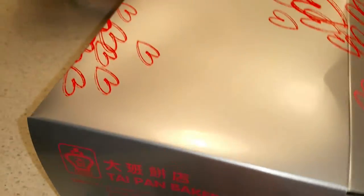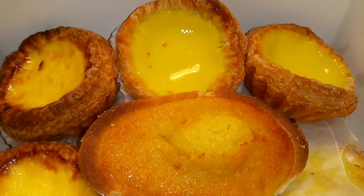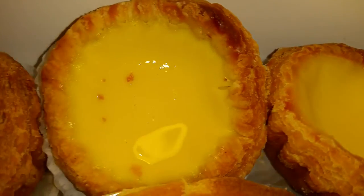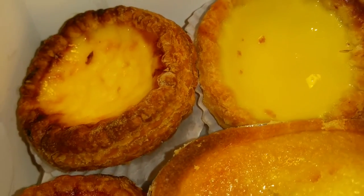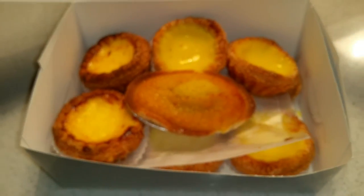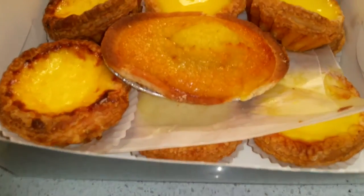All right, so get some of these egg tots. All right, got many different flavors. We got some Portuguese, some coconut. Yeah, it's a little mixed batch. There's our palates like that. That's what we're snagging on.